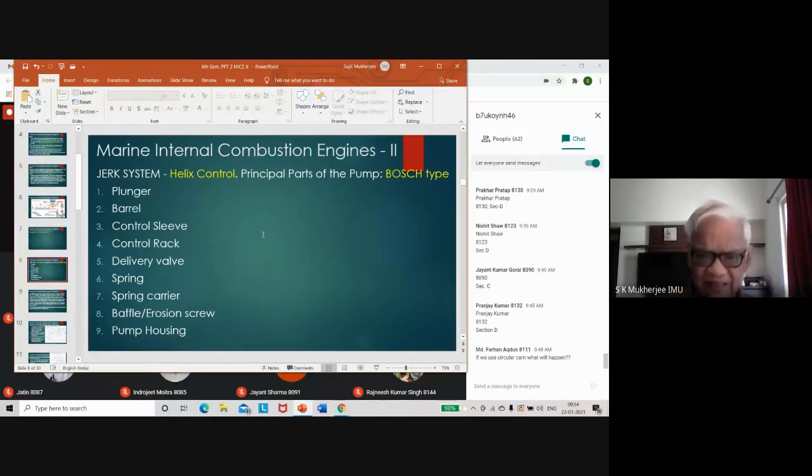The barrel is fixed. The barrel is fixed inside the pump housing. I have not mentioned, pump housing is at the bottom. So the plunger rotates by means of the control sleeve. Now, how does the control sleeve rotate? To rotate the control sleeve, you have a control rack, and this control sleeve at the upper region has gear teeth. This gear teeth is matched with the gear teeth of the control rack. So when the control rack moves, the control sleeve rotates, and when the control sleeve rotates, the plunger also rotates. Of course, simultaneously, the plunger is moving up and down.